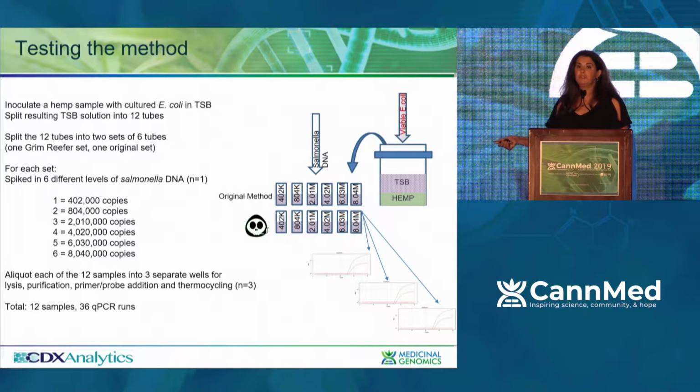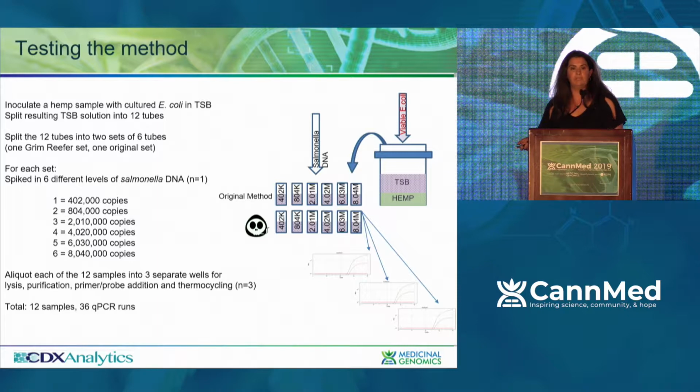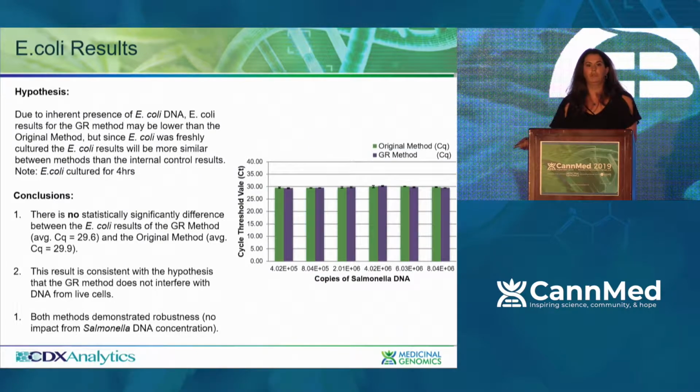6 of the tubes were treated with the original method. 6 of the tubes were treated with the Grim-Reefer method. And increasing copies of Salmonella DNA were spiked into each tube. They were treated 10 minutes, 37 degrees, and then after the 10 minutes, the MGC lysis buffer was spiked in to stop the enzyme, and the positive control was added, and DNA extraction happened. So 12 samples, it was run in triplicate, so a total of 36 qPCR reactions were run.